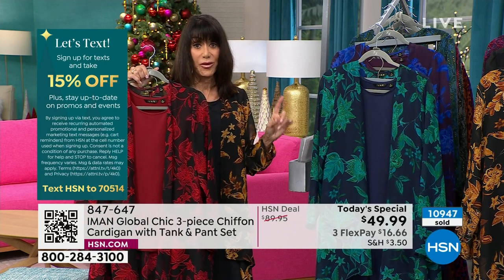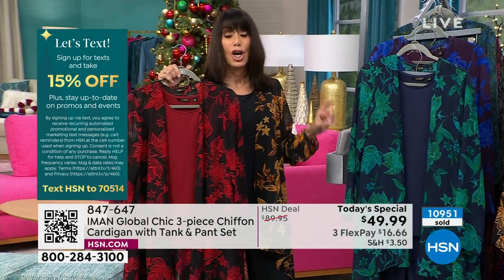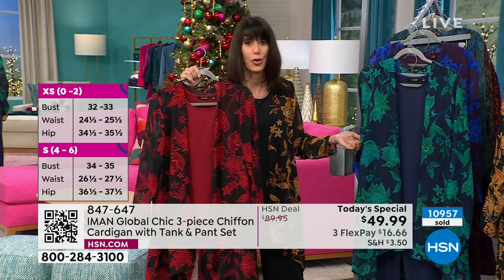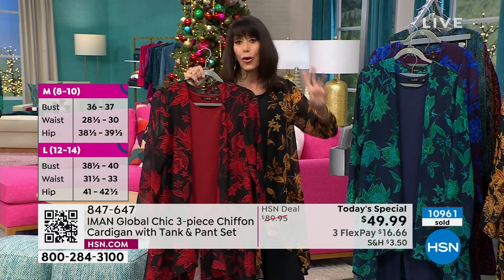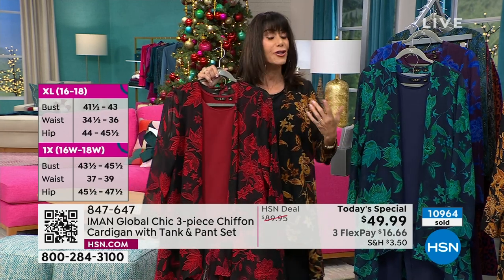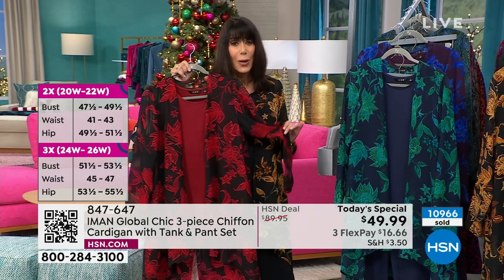And with the petite, referring obviously to your inseam, 27 inches for your petite, 30 for your average, and 33 for your tall. So that's another thing that you absolutely are not getting when you go out to a department store, right? The option of sizes from extra small to 3X and all three of the different inseams. But the fact that you have a set that you can get home and add your own style, add your own personality and how you want to wear it. And know that you're going to wear this outfit.